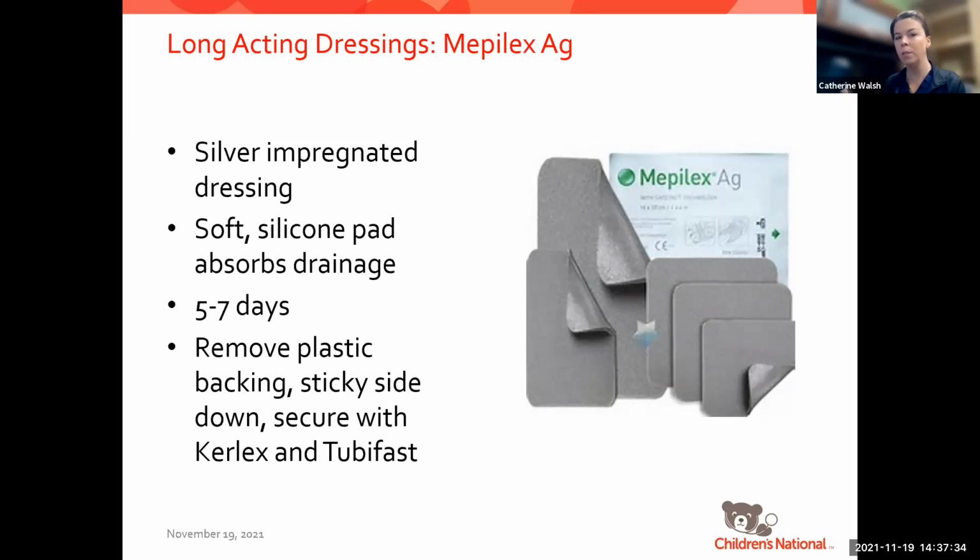Our most common long-acting dressing is Mepilex AG. You will see this throughout the hospital, frequently put on patients in the emergency room. We use this for nice, healthy, partial thickness injuries. It is a silver impregnated dressing. When we say Mepilex, we mean Mepilex AG. We do not mean Mepilex Border. We do not mean Mepilex Transfer. We should be better about specifying that.